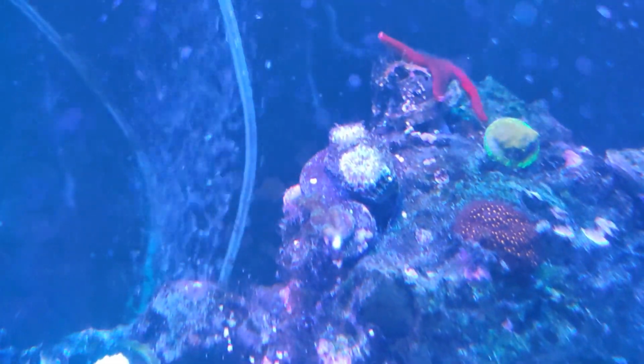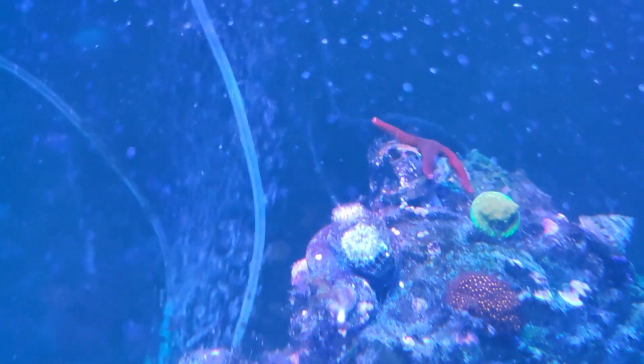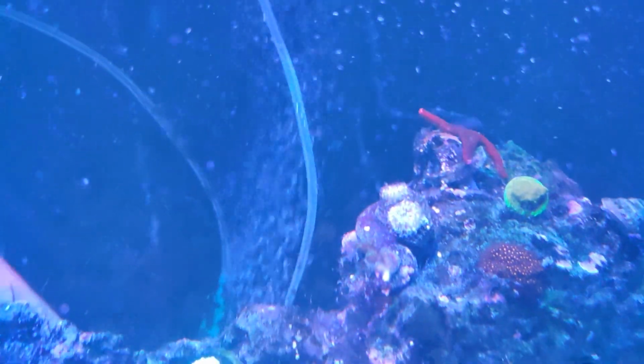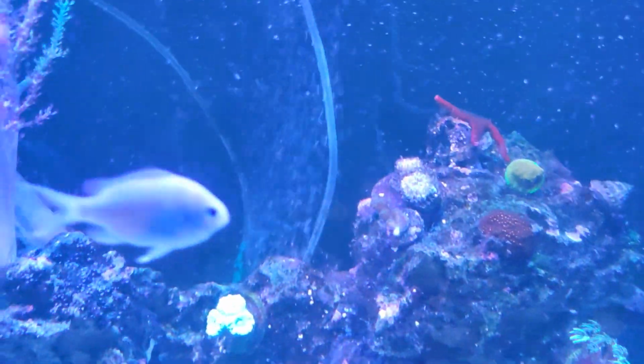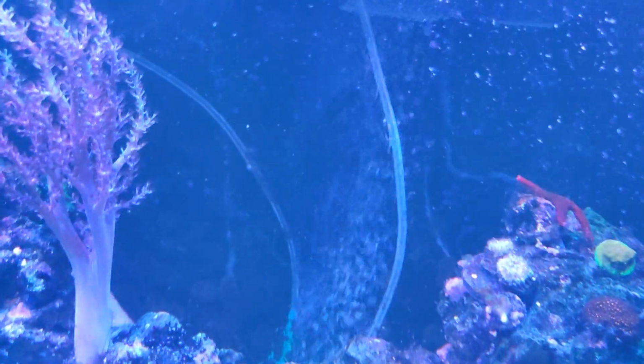I have a bird's nest that's right under it. That's pretty much a goner. I have the chalice, and then I have the favia that the starfish is on top of. So those three are not doing well, but everything else is doing okay in the aquarium. As you can see, I still have that ugly tubing back there. At this point, it is what it is.